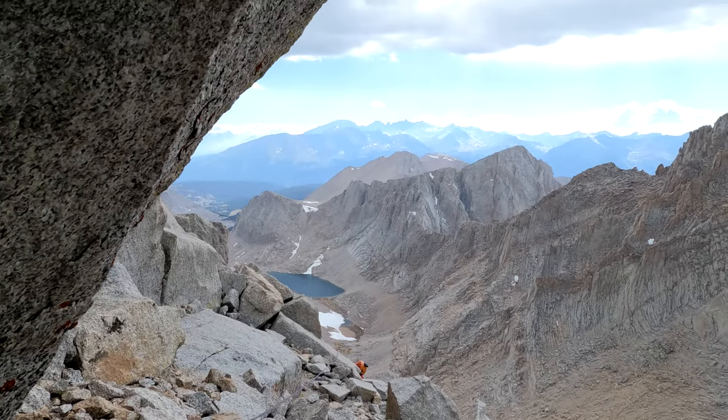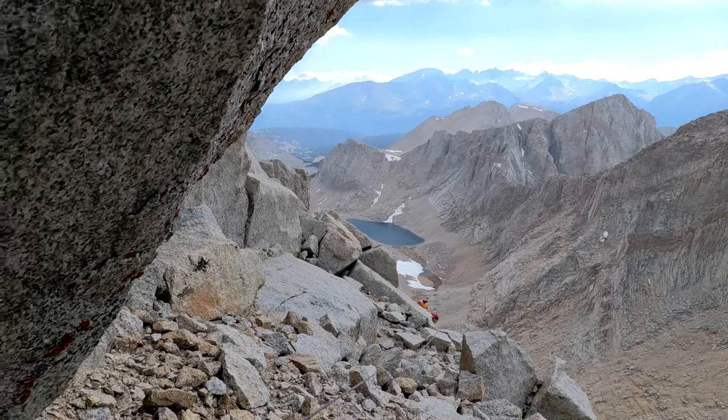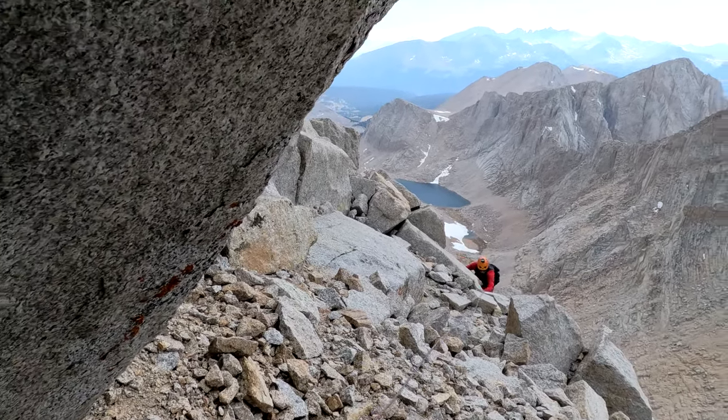This corner. It's not ideal. Let's get off this mountain, dude. Let's climb fast. Take. It's raining.